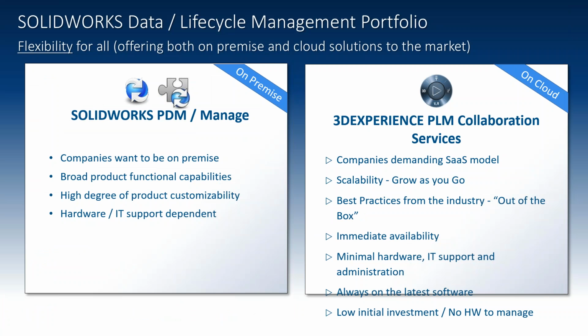So there's a difference between BDM and the PLM cloud version. BDM is on premises, so it's only if the company wants to host it, controlling it on their own servers. It has a high degree of customization, so you can design your workflows, your version and revision as you like, based on your own systems. It requires hardware and IT support because this is your own physical hardware. You must have IT to support it for you all the time.